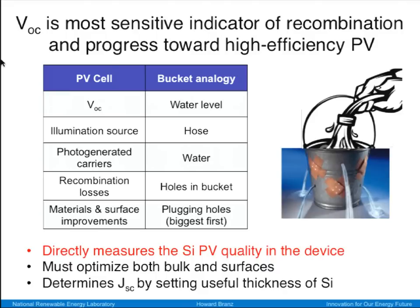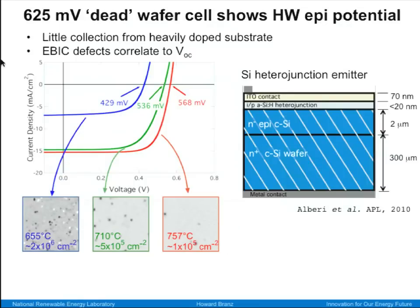And when you get that voltage, you don't only have voltage. It really sets the useful thickness of silicon that you can use, and therefore it will set the short circuit current for a certain ability to do light trapping. What we make is these dead wafer cells, where we use a very heavily doped crystal silicon wafer. It has a lot of Auger recombination, so photons that are absorbed down in the wafer do not contribute current, except maybe the first half micron or so.